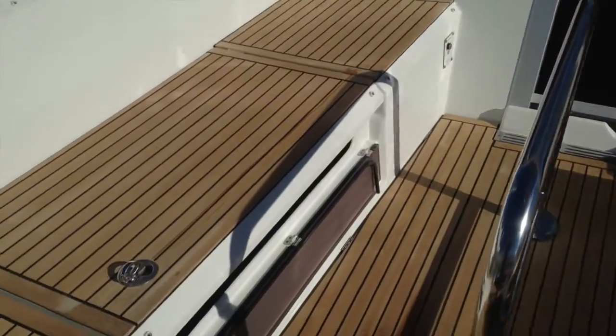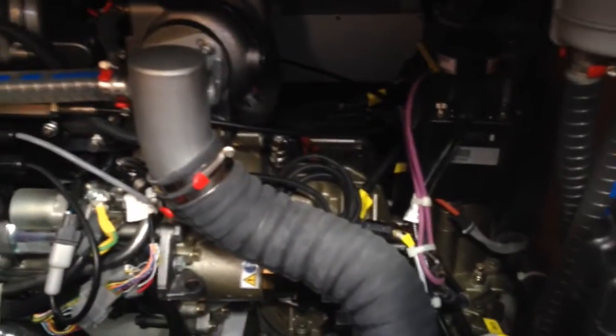In the cockpit on the port side, opening this locking hatch here gives you access to the engine room. There's a small 3-step staircase that brings you down to a couple of panels here that, by pulling down, give you access to the Yanmar diesel engine with sail drive, so you have great access to all around the engine. Underneath the staircase from the salon, you can also get to the front of the engine, but this is a brilliant engine room and storage compartment.